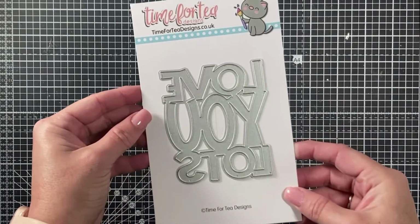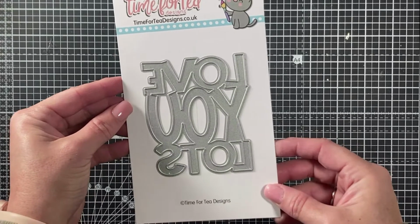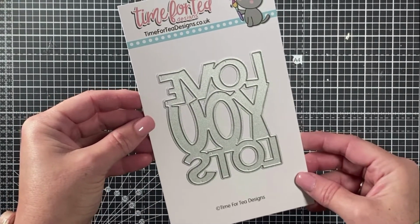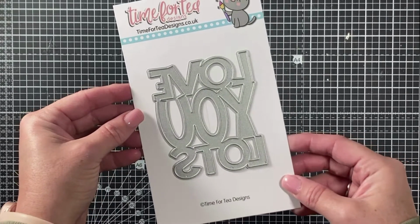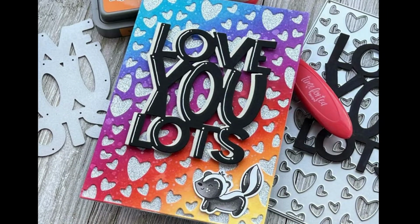The Love You Lots large sentiment die will make a great focal point for your cards. Use your sparkly cardstock or your metallics, or simply use coloured cardstock to make a huge statement. Add dimension by layering multiple die cuts and team with your T4TD design characters and dies to make the ultimate expression of how much you care.